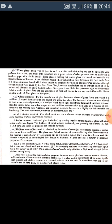Glass wool is a fibrous wool like material composed of intermingled fine threads of filaments of glass and has a number of important properties. Most important of which are it is non combustible, it is fireproof, it has low electrical conductivity, it is heat proof, glass wool does not absorb moisture or water, glass wool is chemically resistant to a number of chemicals, glass wool has a low density, glass wool has low thermal conductivity, glass wool has high tensile strength, about 8 times that of steel.